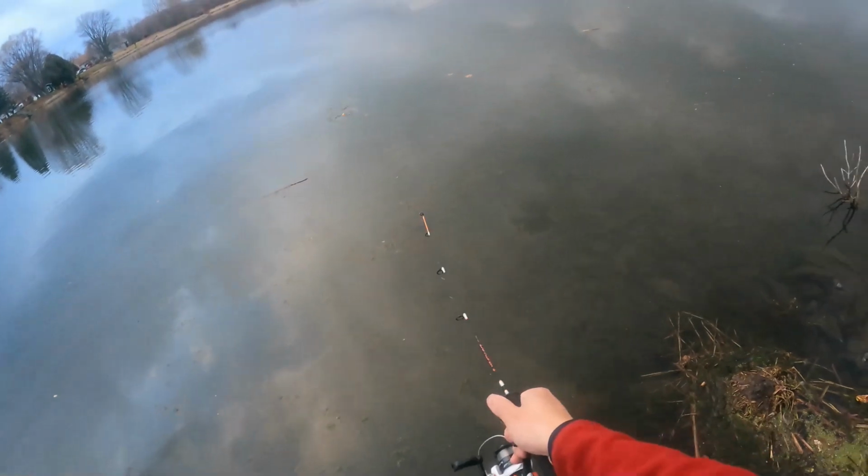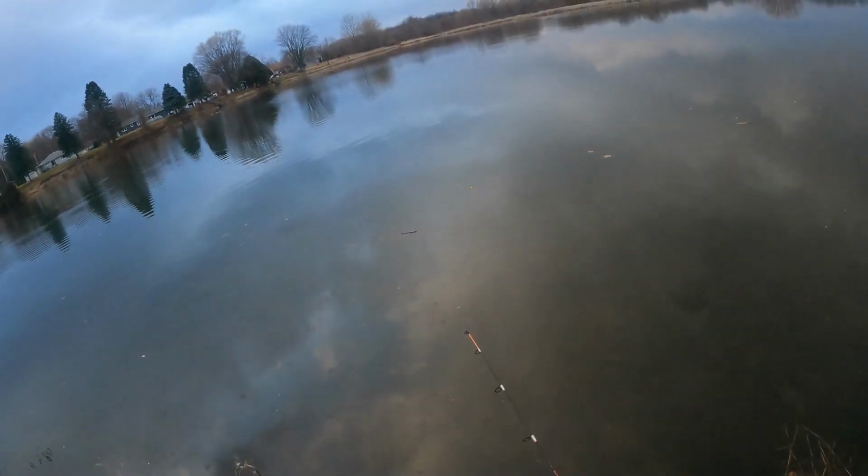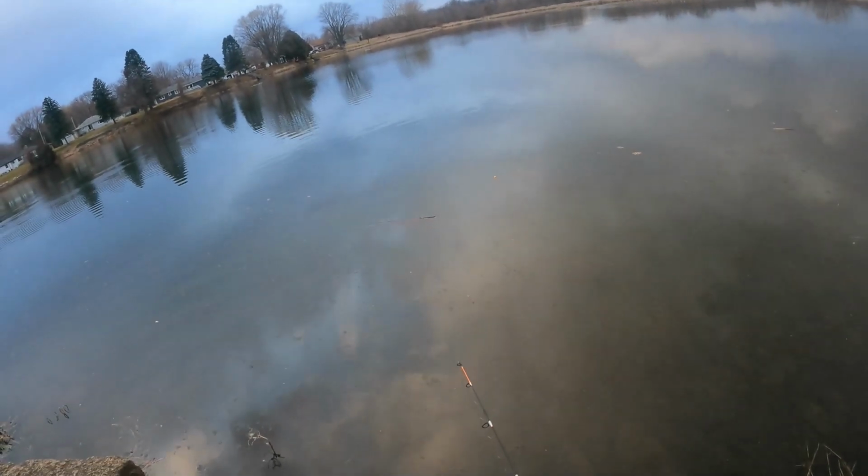All right, there's a bunch of small fish jumping out. I don't exactly know what they are, so I'm gonna try to use my ice jigging pole to find out with a bobber. Don't really know if this is gonna work or not though. I think they might actually be bluegills at this point because they're too small to actually be carp.